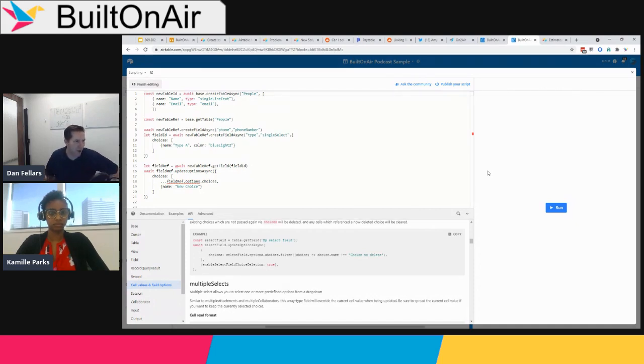The first thing you can do is create new tables within your base. That's done with base.createTableAsync. This takes the name of the table, and then you give it an array of fields that will be added to your table upon creation. You give it the name, which will be the label of the field, and then you specify the type.